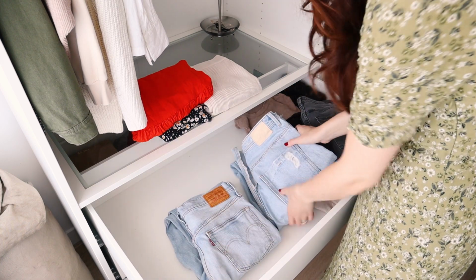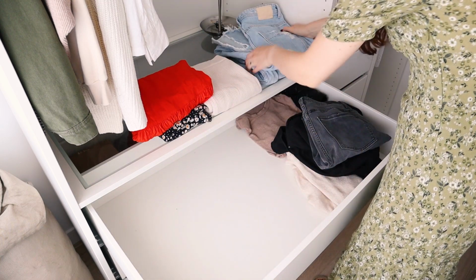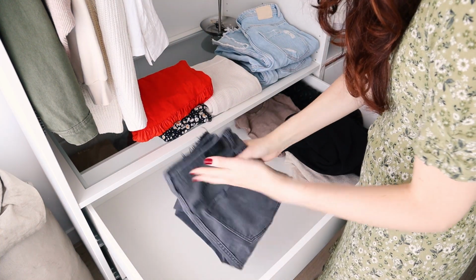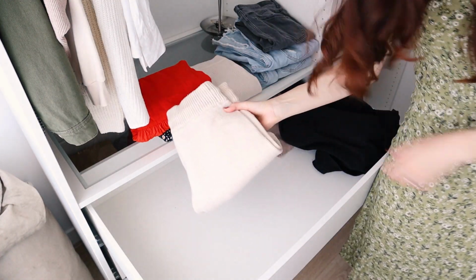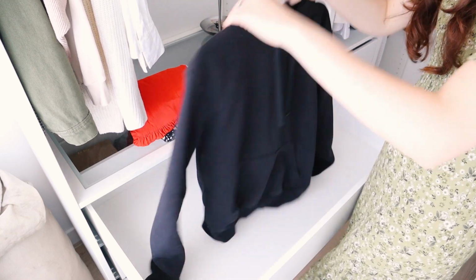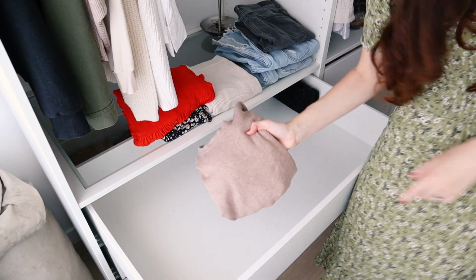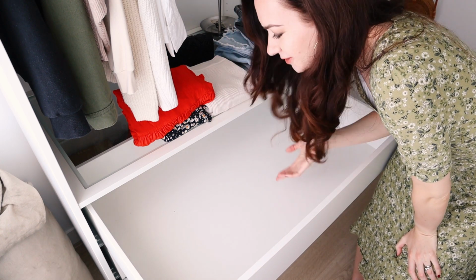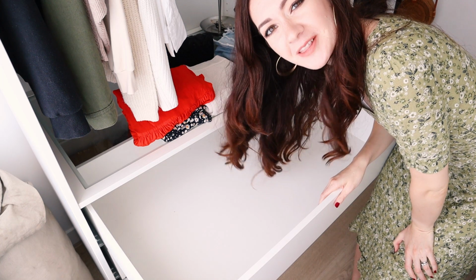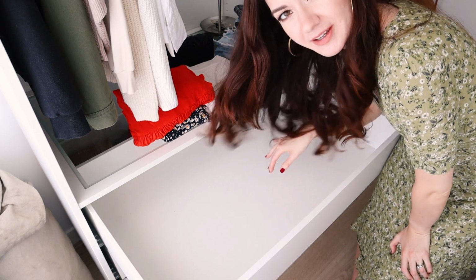I'm keeping these for now for colder days. This is a cropped one as well, perfect for colder days. A really warm pair of joggers, a keeper for colder days, and another top that is too warm. I definitely need more summer clothes because there's almost nothing left. I'm going to clean this real quick and put everything back.